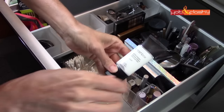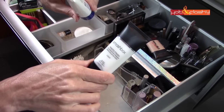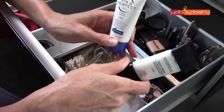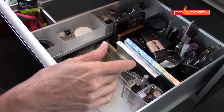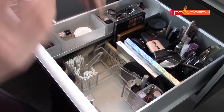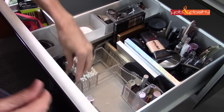And over here, Smashbox Photo Finish Light. This was the winner in my primer comparison video, along with the Rimmel Fix and Perfect Pro. They were kind of not quite tied, but you know, one and two. And they were really good for helping the makeup to stay on longer. But I'm not sure about pores. I have to do a whole new one on pores because now my pores are bugging me. So there's that. And then these are the foundations that I actually really like and use all the time.